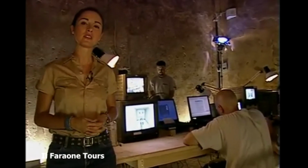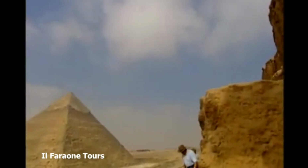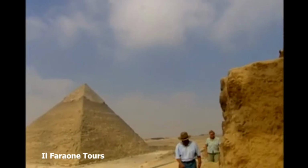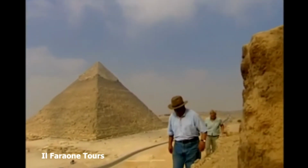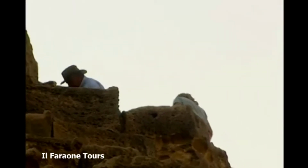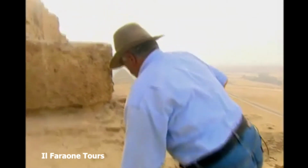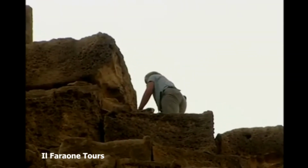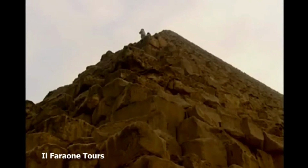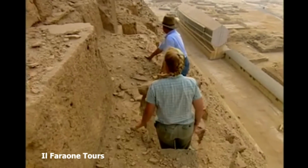Zahi and remote sensing expert Meg Waters decided to climb the pyramid for another look. The Great Pyramid rises some 450 feet above the ground, and climbing it reveals just how big the building blocks are. Zahi and Meg are working their way to the point where the tunnels from the shaft chamber should emerge, about halfway up. We are near that shaft now.